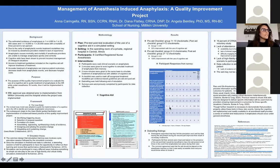Good afternoon, everyone. My name is Anna Caringella, and the title of my DNP project is Management of Anesthesia-Induced Anaphylaxis, a Quality Improvement Project. My project looked at the implementation of a cognitive aid to help anesthesia providers treat the rarely occurring event of anaphylaxis in the OR. A simulation technique was used to deliver a scenario of a patient undergoing anaphylaxis so the providers could determine if the presence of the cognitive aid better assisted them in treating a situation they don't encounter often.